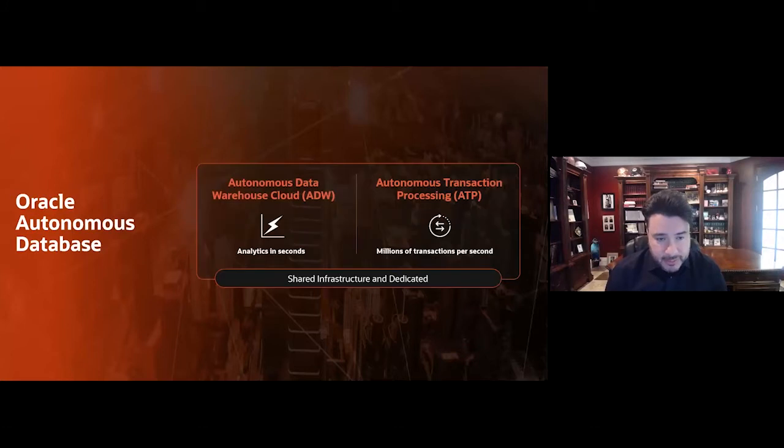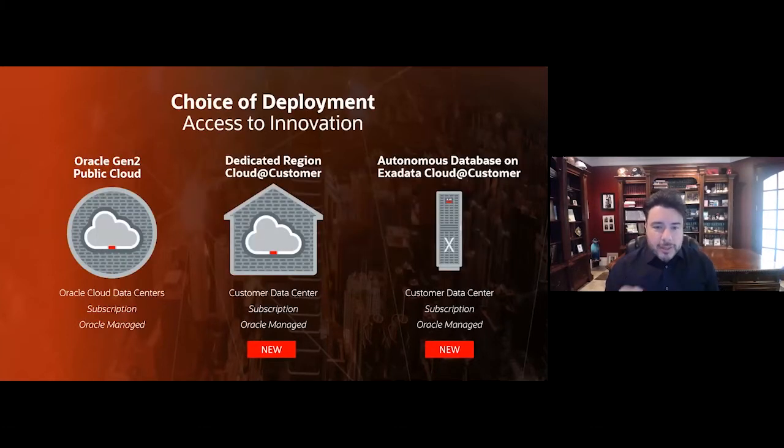Database. So next, when you look at Autonomous Database, it comes in really two key services that are available. The first is the Autonomous Data Warehouse, which provides analytics in seconds. It allows our customers to deploy net new or move existing data marts, data lakes, and data warehouses to the cloud. And this will be our focus today. The second is Autonomous Transaction Processing, which is designed for high-performance transactional workload, and that will be the topic for an upcoming event.